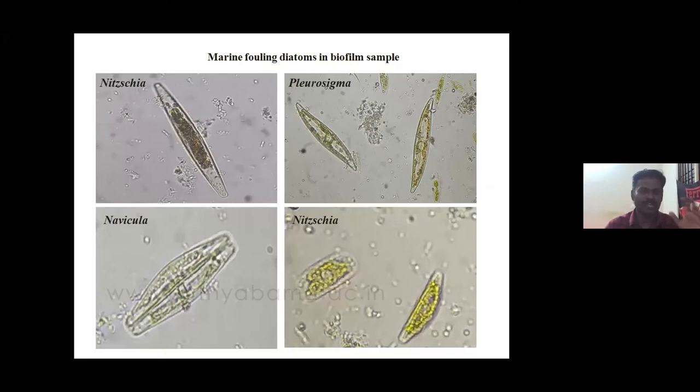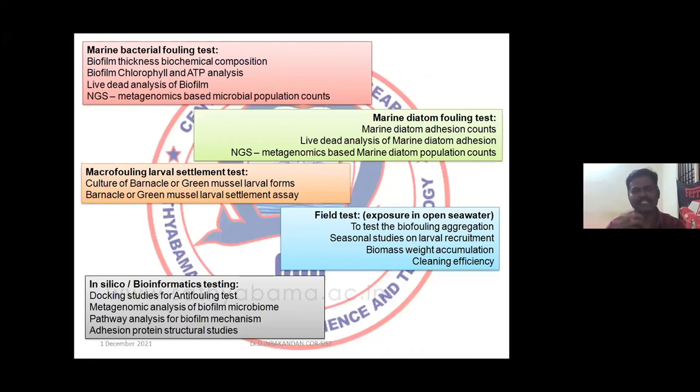Apart from that, we also have standardized procedures in our lab, such as the marine bacterial fouling test, where we can do thickness measurement, chlorophyll measurements, lipid assay, and GBS-based bacterial genomic analysis. The same we can do in diatom: diatom adhesion and lipid population of diatom. For macrofouling settlement, we have the standard procedures for those things.